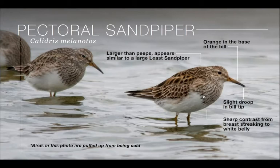And these guys are not always found right at the water's edge. They're going to sometimes be out in grasslands, which is their nesting habitat, so they feel comfortable there. They're not terribly approachable, in my opinion. So it's hard to get good looks at them sometimes.